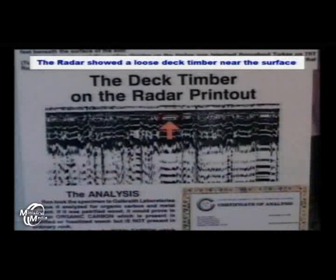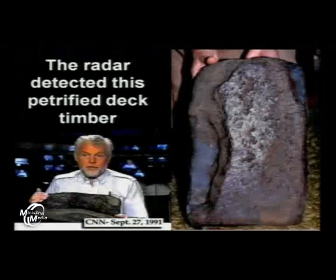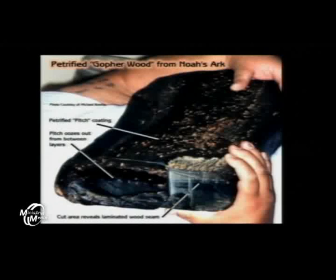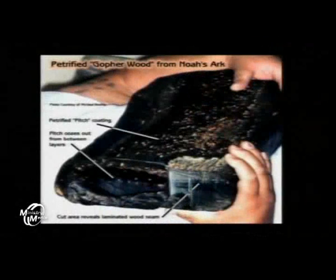Then they did some more radar scan and they found a piece of deck timber, which is that one here. And this is what it looked like, and they had it tested and they found it to be carbon. They also found that it was plywood. They found 3 layers of wood with some kind of glue. And what they found was that this wood was petrified. Petrified means it's no longer pure wood, but it's like rock. But they found it to have high contents of carbon, and they had 3 separate layers within this sample.